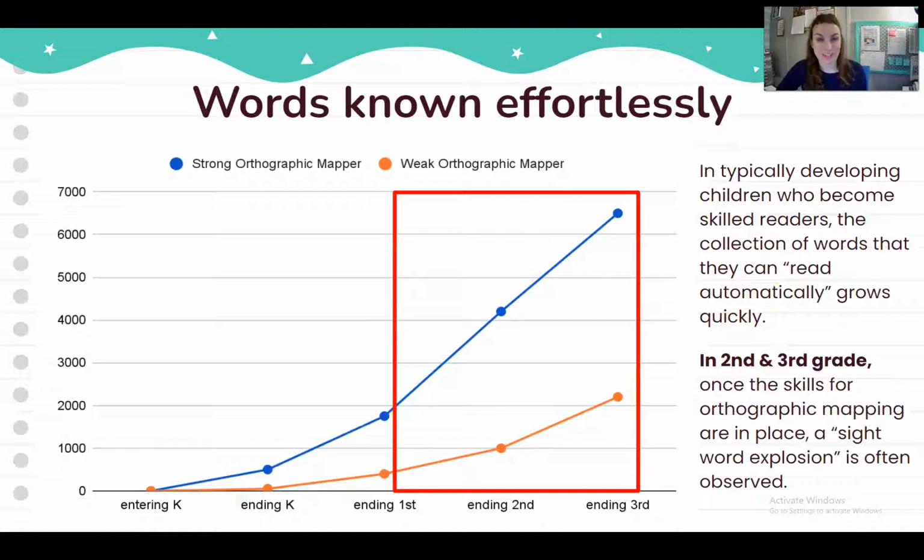Words known effortlessly. As we look at this graph, you can see that there are grades down at the bottom. The first two show entering kindergarten with 0 words known. Then we have ending kindergarten. You'll also notice that there are two separate lines. The top line is a strong orthographic mapper. These are the students that can tap out sounds and match sounds to letters or letter parts. You also have an orange line, which is your weak orthographic mapper. They don't know how to separate and segment sounds, or they have a hard time connecting sounds to letters. So as you see, our gap is starting to widen at the end of kindergarten.